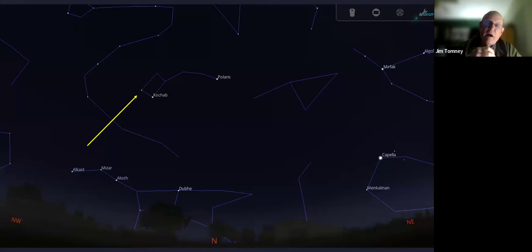From your own backyard, here are a couple of tips we can give you as a new astronomer. First of all, try to avoid bright lights.